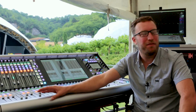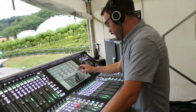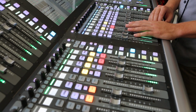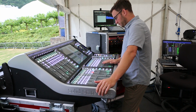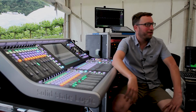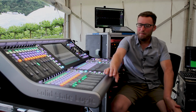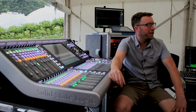Stuff changes every single day. We get the set list 5 minutes before the show starts. So it's kind of a very throw and go style thing. Josh, our lead singer and main man, he'll just randomly call out song changes. So you never know what's going to happen. You can't really get yourself too bogged down in any type of automation or anything like that because it just changes so quickly.